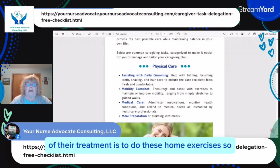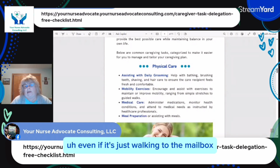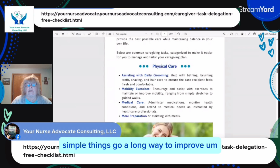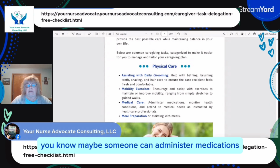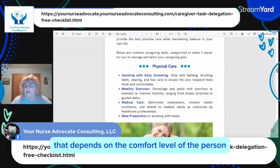So, doing these home exercises, or taking someone for a walk, even if it's just walking to the mailbox, and then maybe visiting with them. A lot of these simple things go a long way to keeping them healthy and improving their quality of life. Maybe someone can administer medications. That depends on the medications, and that depends on the comfort level of the person.